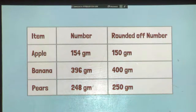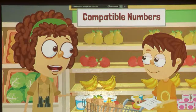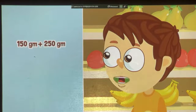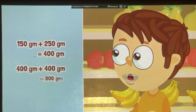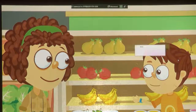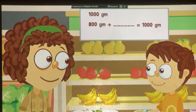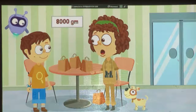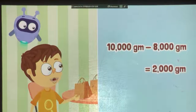That's quick. Now let's add the numbers that are easy to add. 250 and 150? Good. Now add these compatible numbers. What's that? Compatible numbers are easy to add. After addition, they give numbers ending with zero. Like 150 and 250? Their sum is 400 grams. 400 grams plus 400 grams is 800 grams. How much cream will make the total weight 1,000 grams? Find a compatible number that can be added to 800 grams to make 1,000 grams. 200 grams. I bought 800 grams of fruit and 200 grams of cream. Here are 8,000 grams of fruit and cream. How much more ingredients would make 10,000 grams of salad? 2,000 grams.